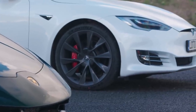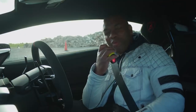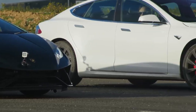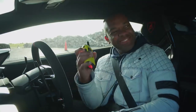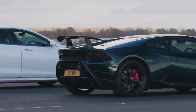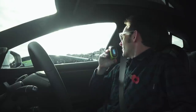Danny boy, we meet again. This time I'm in a Lambo Huracan Performante, representing the pride of petrol. What have you got to say for yourself in that Tesla? Well, I've got a screen that says ball bags on it, but other than that, I have my cheetah mode engaged once again. I have my 2 engines, I have my 4-wheel drive, and I'm hearing blissful silence were it not for your clattery old Italian car next to me.